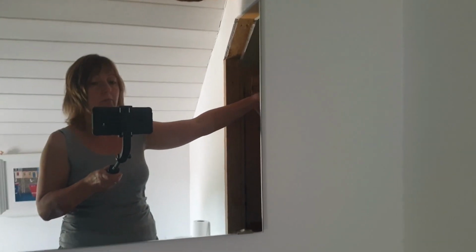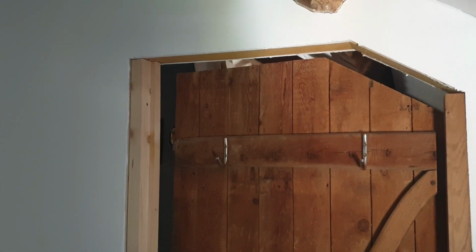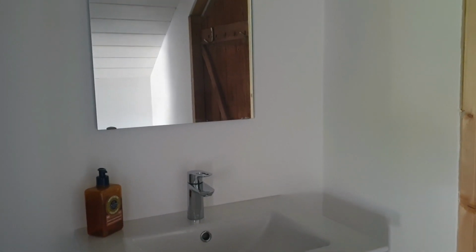So we've also, what did we do? Oh yeah, we've got this old door that you can see. I've got a new door handle to put on it, but that was one of the original doors in the loft. So that's part of the bathroom now. And it's got a bit of a funny shape, and we've still got to do the door frame. But yeah, cute bathroom, all coming together.